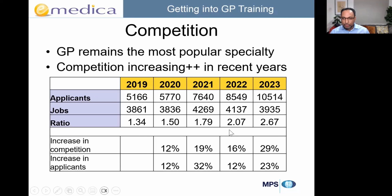2.67 to 1. If you look at this, since 2019, the competition has doubled. The number of applicants has gone from 5,100 to over 10,500. Okay, there's lots of reasons for that.